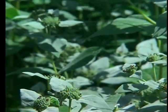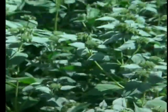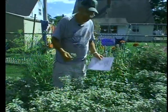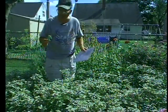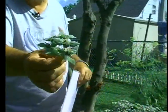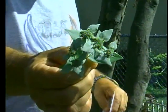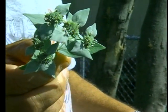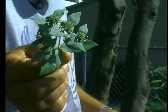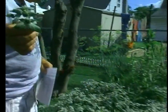This is the number 11 plant. This is called mountain mint. It's the Mutica version. It's the number 1 plant for honeybees. And I don't see any out here today, unfortunately. The plant's almost done blooming. It has a very small flower. It's a real small white flower on there. And it's just about going to seed. I've never really had it blooming in August. This is the first time due to the cold weather again. So it's still blooming a little bit.